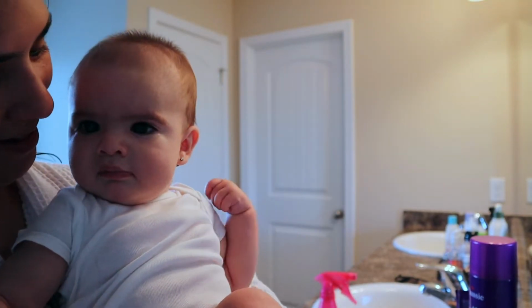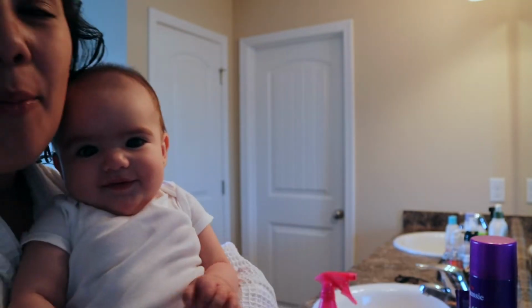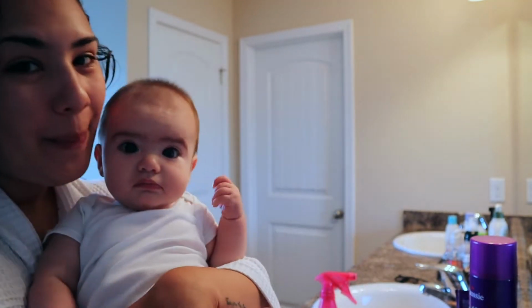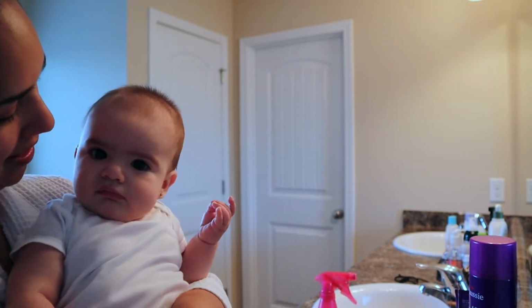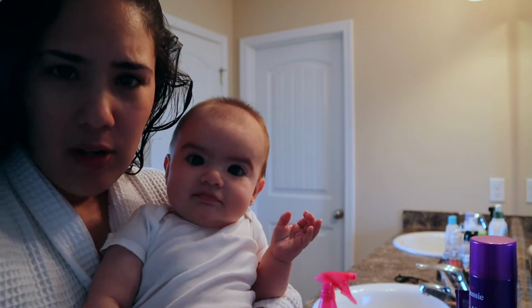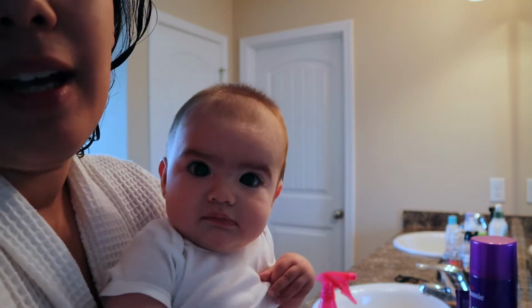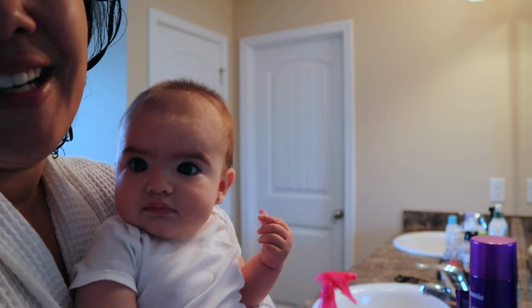Who is that? Who is that? Is that you? Yeah. Someone decided to wake up. So now she's gonna be joining me while I'm getting ready. I think it's been a while since I've put her on the camera. And she's gotten so big. Look at her little big eyes. So cute.